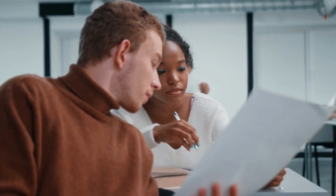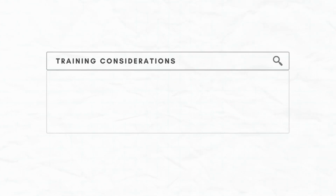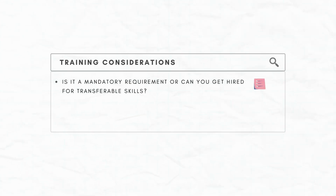While some tools can be self-taught, the more specialized ones often require formal training. Before you decide to invest in such training, though, it's wise to ask someone with the job you want questions like, is it a mandatory requirement or can you get hired for transferable skills? What's the job outlook? Is it a fad that'll be outdated in 5 years, and how well does it transfer across industries?